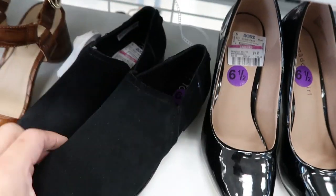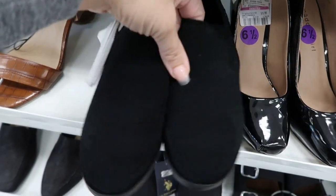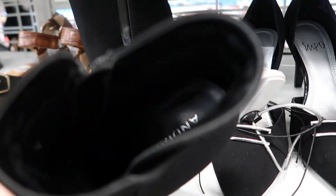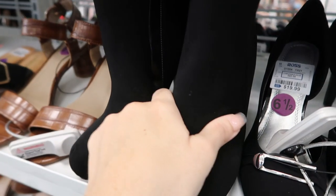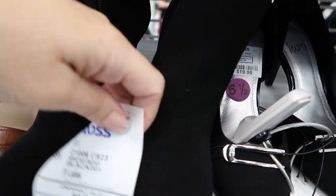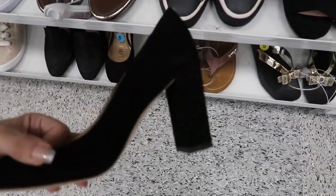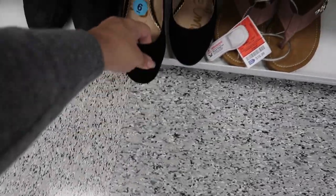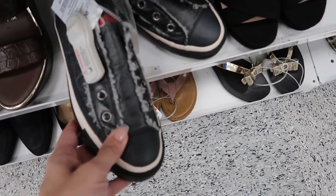Another pair of Me Too booties. These are $15.99 on clearance. More of a flatter boot. These Andamos with little studs at the top are $21.99. Sam Edelman heels. They have that block wedge and then a round toe. And these are $29.99. These fun leather Converse are $19.99.